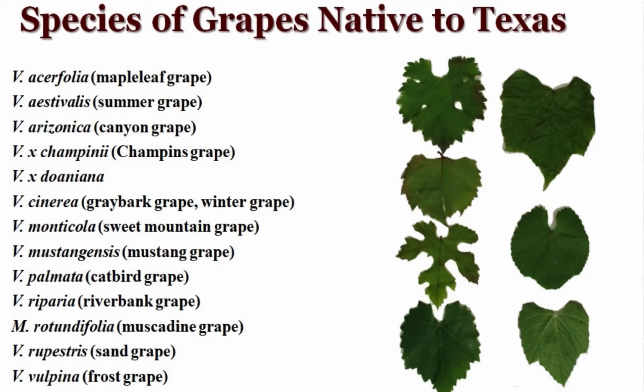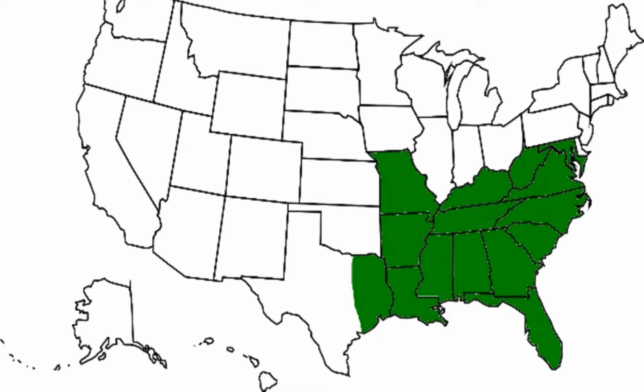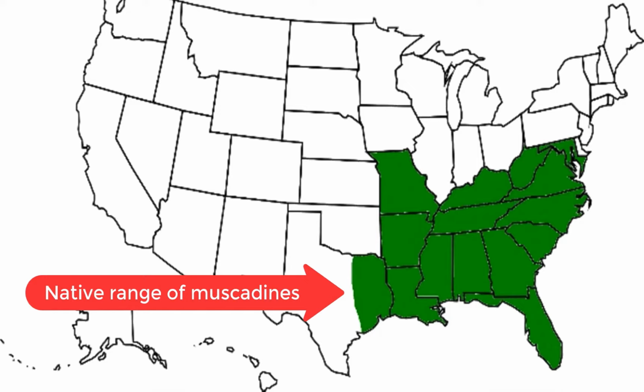Muscadines. What exactly are muscadines? Muscadines are one of our native grapes. So we've got 13 native species here in Texas, and muscadines represents one that is native to East Texas, all the way up to Delaware, and it's been improved through breeding and selection, and now we have over 100 different named varieties. So if you're going to grow a grape, why wouldn't you grow something like Thompson Seedless if you wanted a table grape, or Cabernet Sauvignon if you wanted a wine grape, or Concord if you wanted jelly?